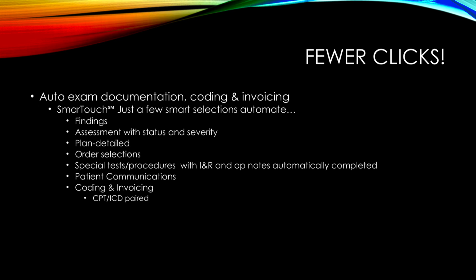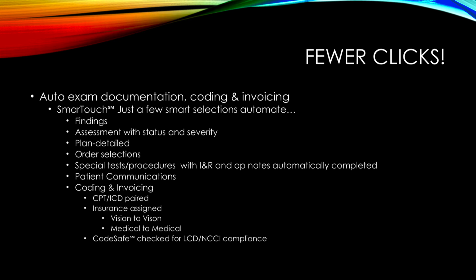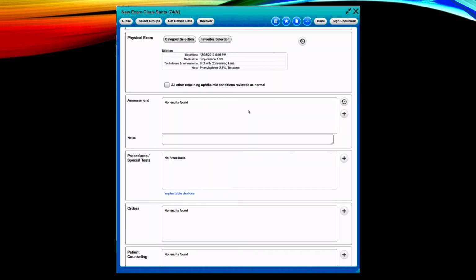CPTs and ICDs will be automatically paired. They're going to be assigned to the correct insurance, vision to vision plans, medical to medical plans, and Code Safe checked for LCD and NCCI compliance. Quantity and modifier support is available as well. And all of these are just a few clicks away. Let me show you how Smart Touch automates a PVD case and saves clicks.